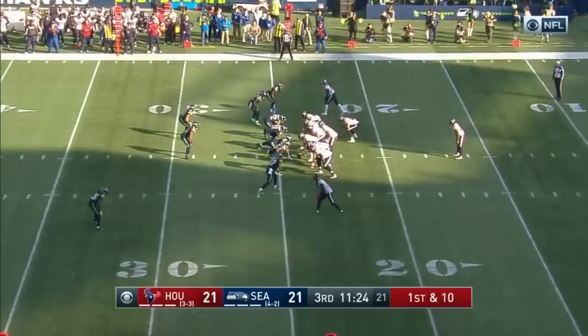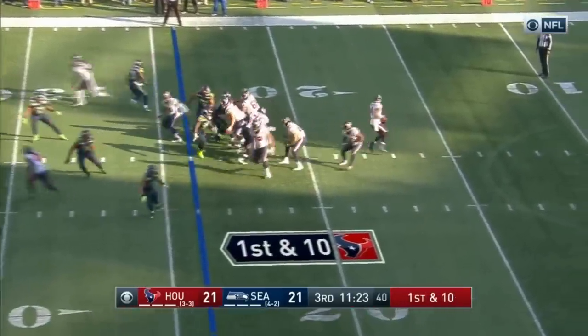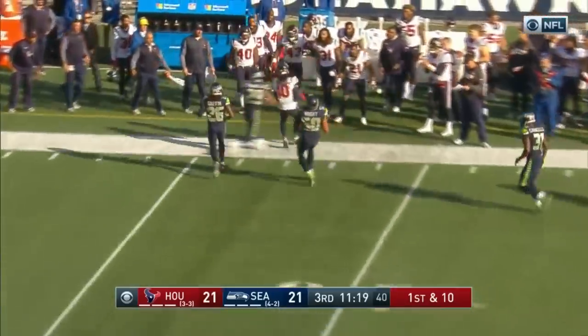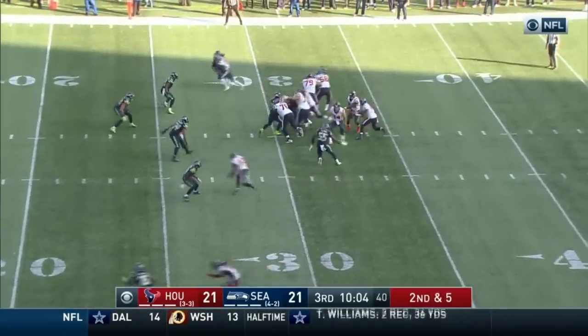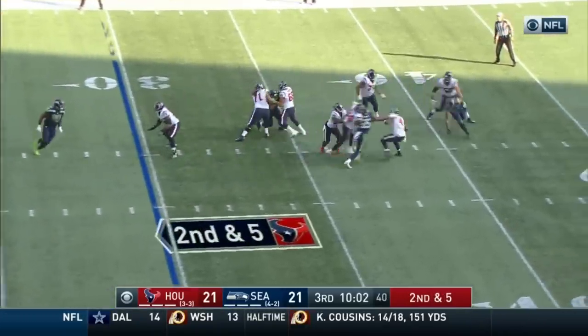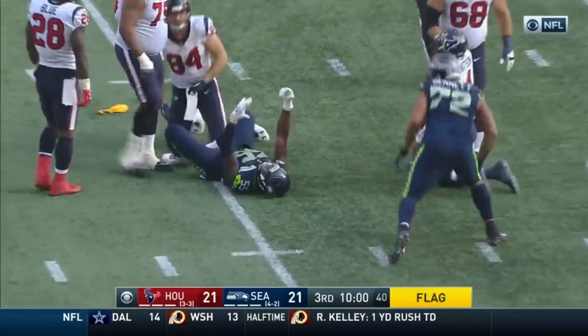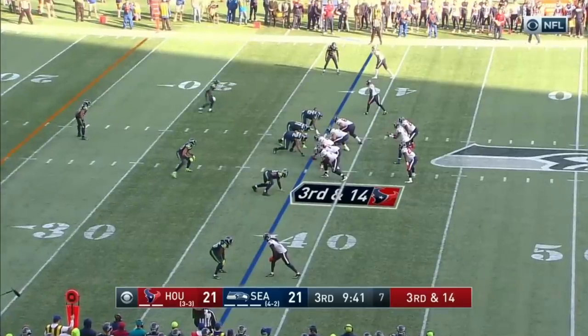You're talking about a rookie quarterback. They've got Miller in the backfield with a first and 10 after the Seattle punt. Here he comes in with an elusive move, and on the move, he's got Hopkins. Two of three. Seahawks have won three straight. Second and 5. Here comes the pressure. Clark has got him. Another flag. So 7 puts you in field goal range.